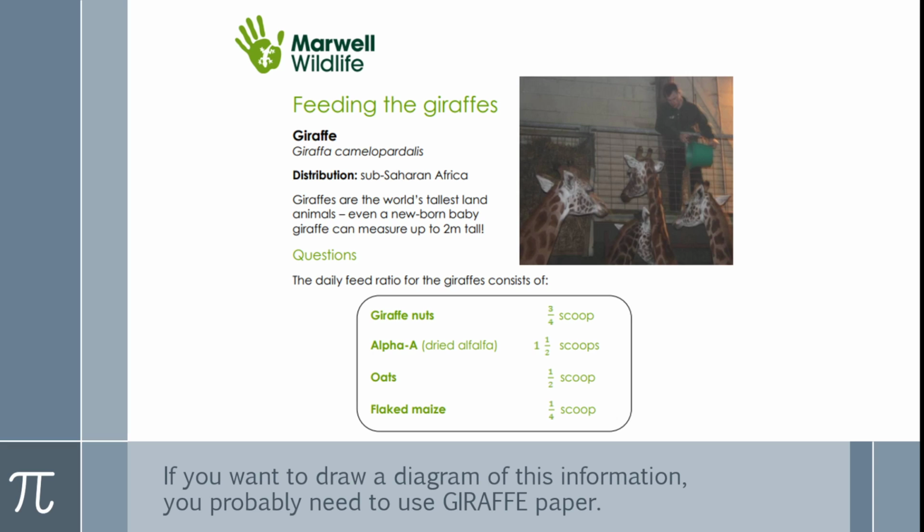And here is the daily feed ratio for giraffes. You can see we've got 3/4 of a scoop of giraffe nuts, some dried alfalfa, some oats, and some flaked maize. So, if I head over to the whiteboard, I can talk to you about what that means.